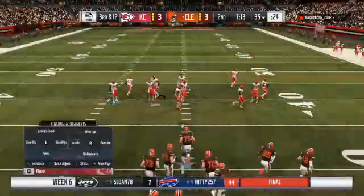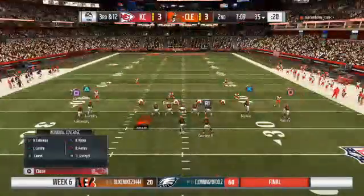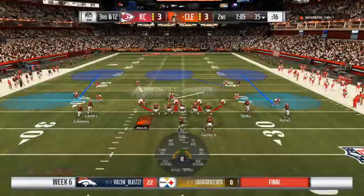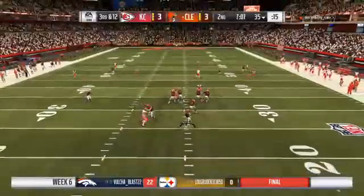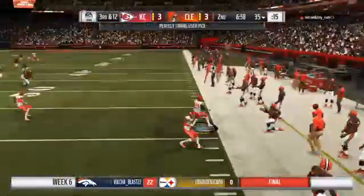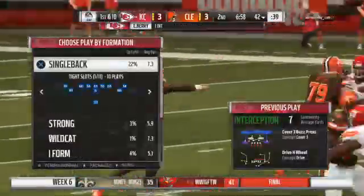And on 3rd down, a nickel formation here defensively. All right, now, lucky 56. Lucky 56. Now, let's go. Blue 90. Blue 90. Hut. From the shotgun, it's Mayfield. Looking for Landry, and it's intercepted. Picked off by the free safety, Eric Berry. Trying to get it to Landry there.